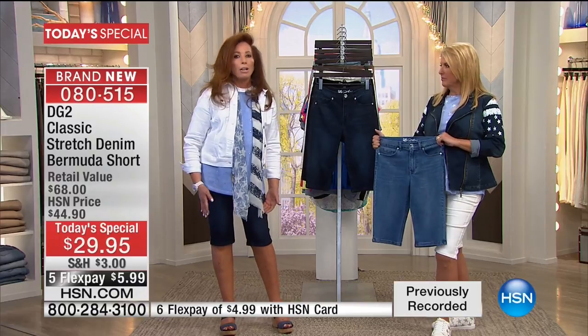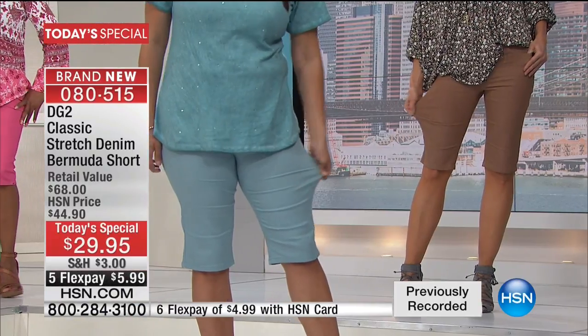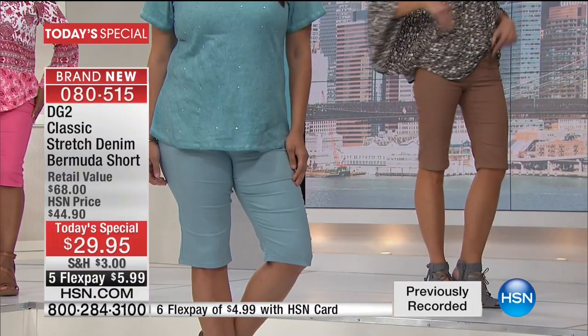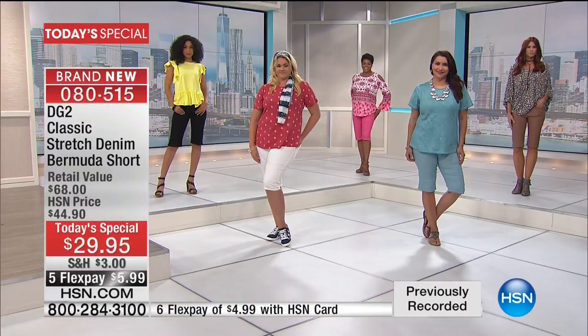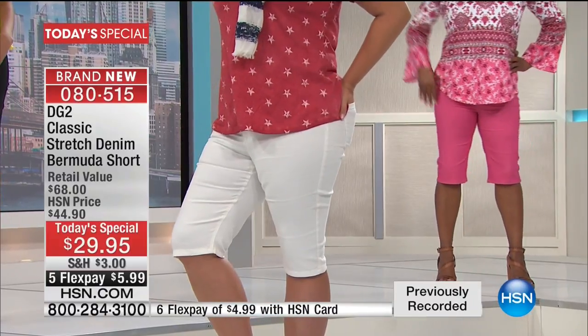But when we're talking about shorts, we're not talking about giving coverage. We're not talking about taking care of figure issues. We're not talking about saying, okay, let me re-sculpt this part of your body. Let me take care of this or that for you.